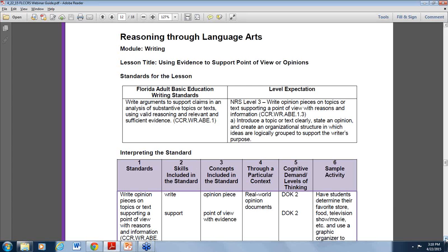So what we've provided in your guide is just a sample of the type of things that are out there in Florida IF Day. This is a lesson plan on writing and how you use evidence to support a point of view or opinions, a very important skill for our students to have. And what we've provided for the field is not only how it aligns to the Florida Adult Basic Ed writing standards, but what the level expectations are.